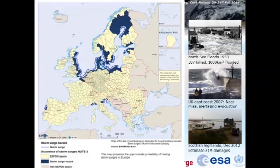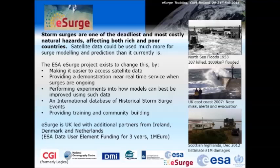But really, eSurge is about trying to address how to use the satellite data to improve the operational systems and the R&D that underpins the operational systems. Because in order to run and maintain a storm surge forecasting capability, you're only as good as the research and the development that underpins your operational system. So it's research and operations. These two go hand in hand. And for 60 years in the Met Services, this is how it's worked. In oceanography, this is starting now, but it's the research and the operations together that make the difference.